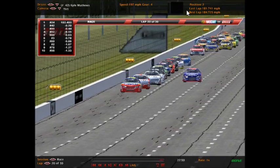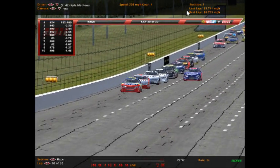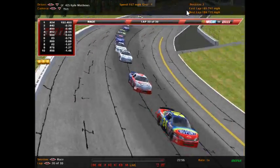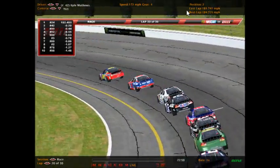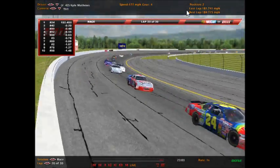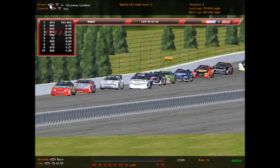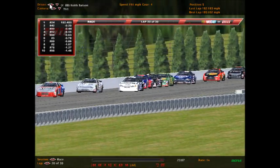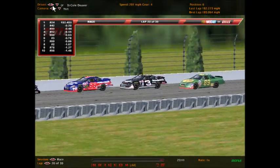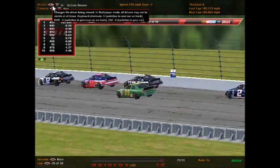So Matthews is second, McIntyre now up to third, and Batson's going to drop in behind Gardner for fourth position. Gardner's now fourth, Batson running fifth, but Deaver's up on the back bumper. Batson's guarding. In fact, Deaver's going to try to get Batson loose, coming off turn number 1. Oh, baby, this is good racing.